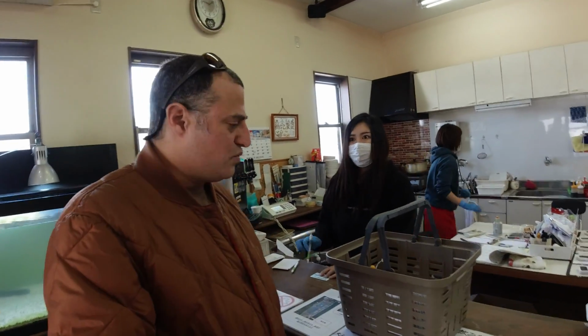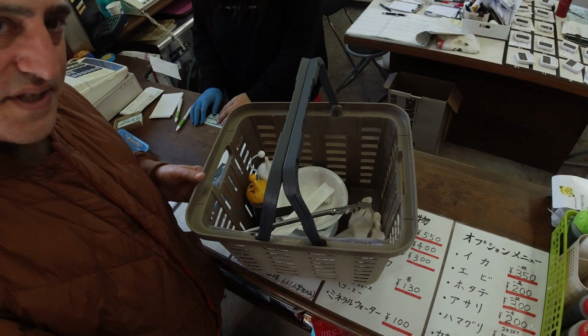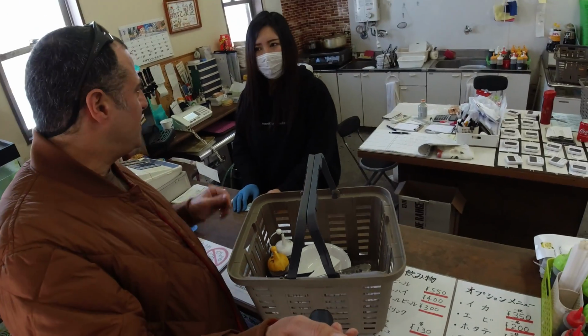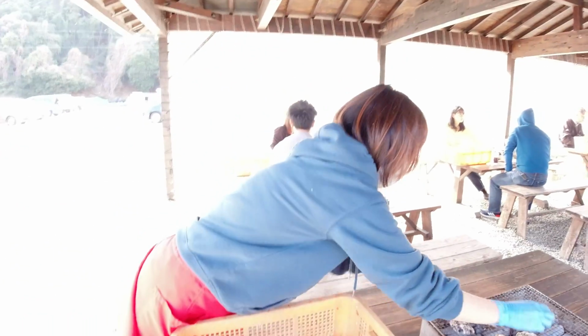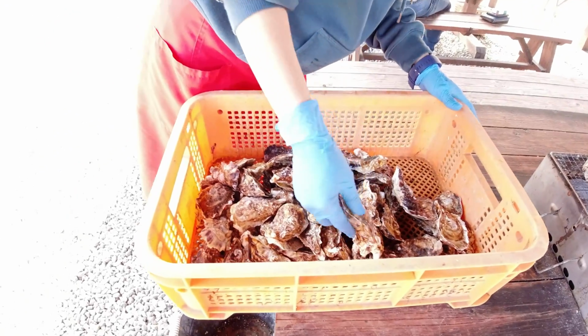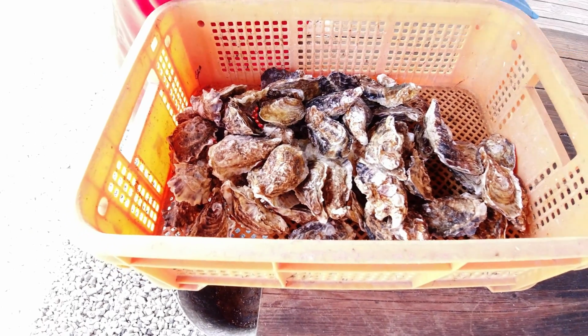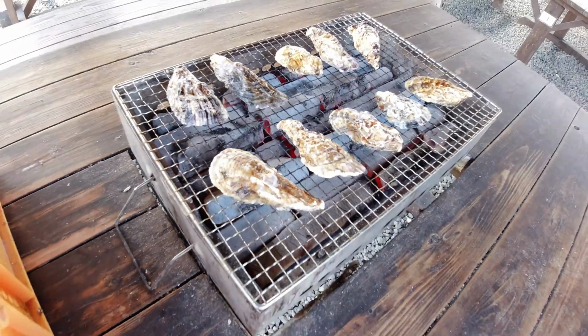So we're gonna eat as many oysters as we want, and here we get a basket with all this stuff inside, and we're gonna barbecue it by ourselves. Say hello. Wow, so all you can eat for $20. Look what you brought here. There's no way in the world I can finish this. And she's putting all those oysters here.